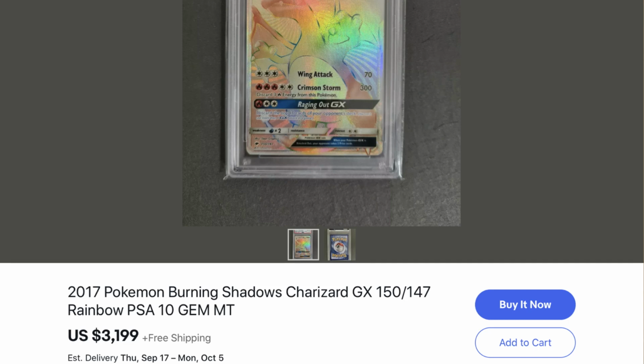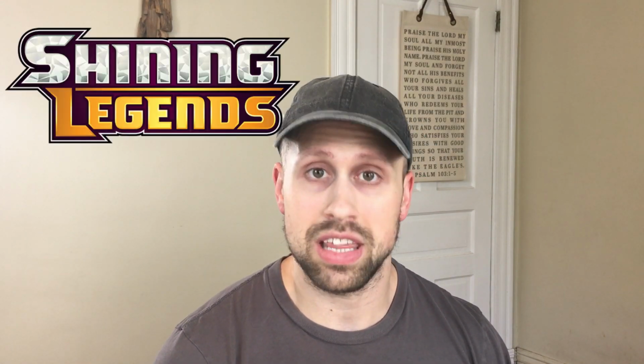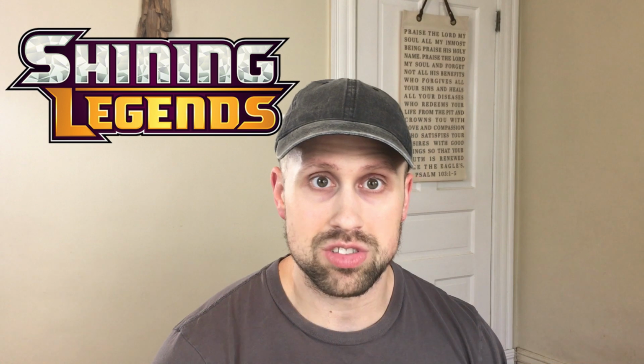And it has the allure of the Rainbow Rare Charizard GX, which is insanely expensive as a PSA 10. So this is definitely another very investable set by that card alone. Another modern product to invest in, of course, would be Shining Legends. All these Shining cards are very, very expensive. Shining Mew, Shining Rayquaza, Shining Ho-Oh, Shining Lugia, even though those are promos, they still go for hundreds of dollars.